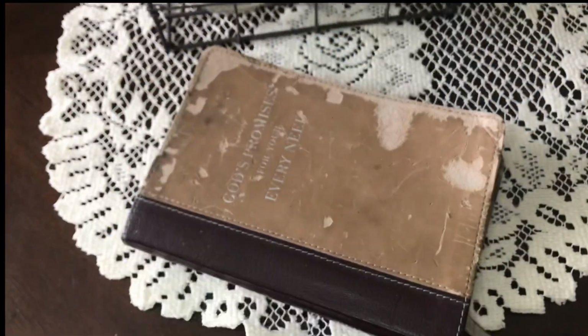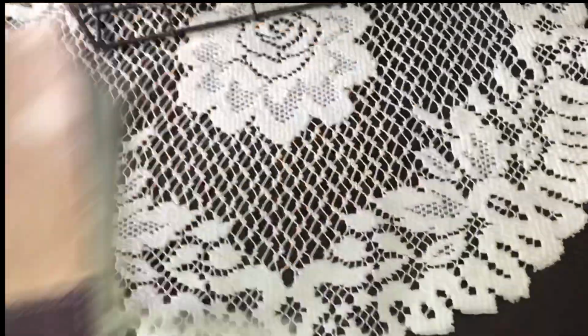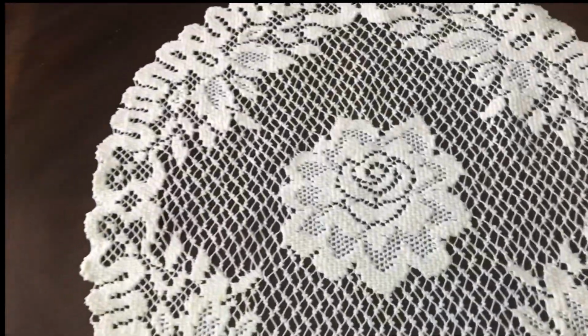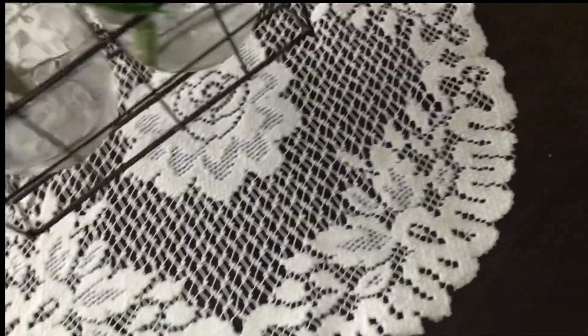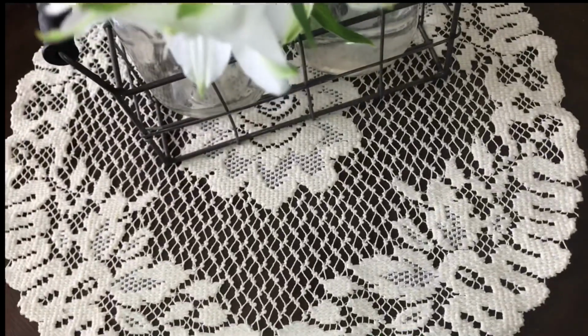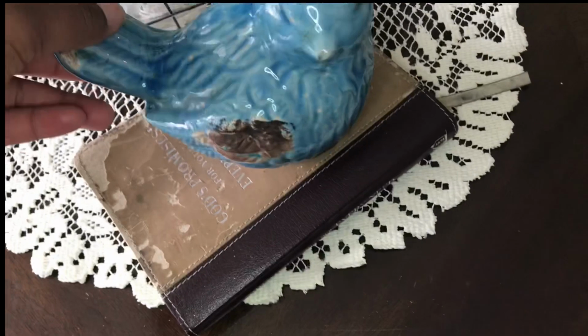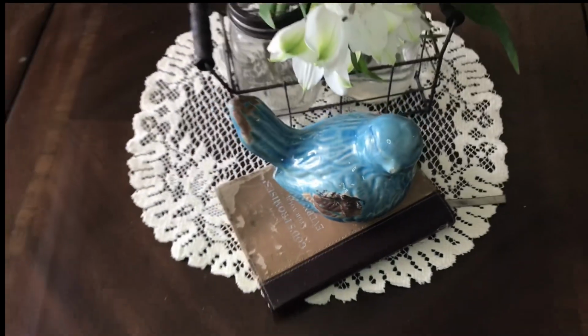And oh, let me show y'all my doily that I purchased from the thrift store, which is so beautiful. I love flowers, and this is just so cute. I purchased that from the thrift store. I got a few of them for only like $1. So I just think that's perfect for my coffee table.